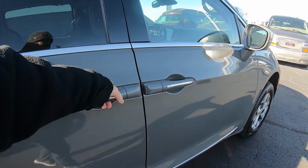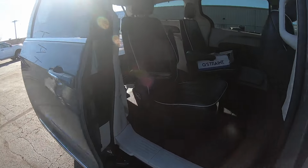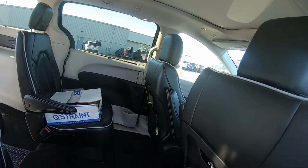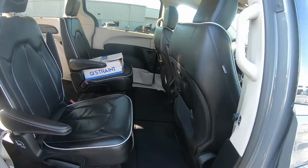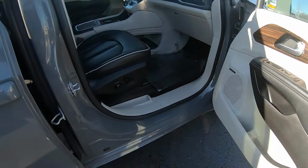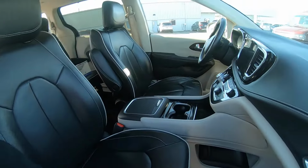Power sliding door. Get your two bucket seats inside, armrest. This does have the panoramic roof up here as well. Look on the inside, you've got full power seats on both sides. They are heated and ventilated as well.